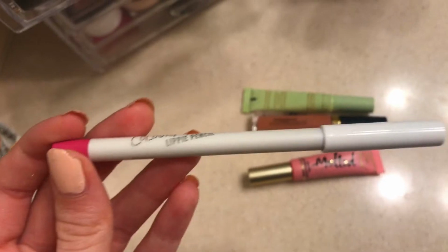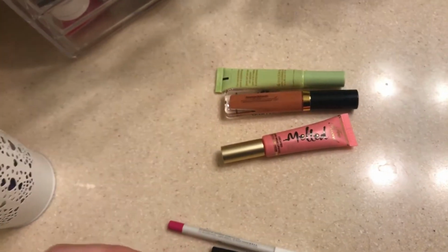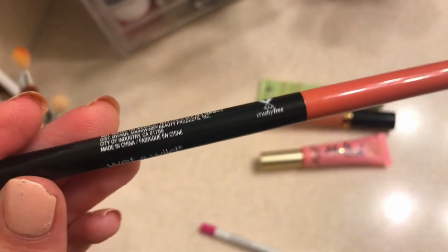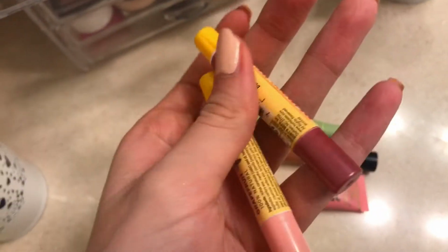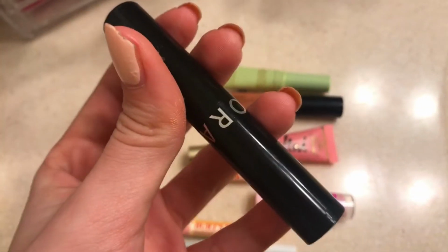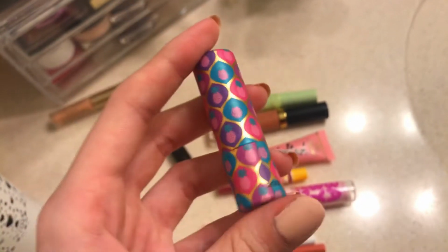So I have a ColourPop Lippy Pencil in Heart On, Essence Soft Contouring in Peachy Keen, and the Wet n Wild Gel Lip Liner in Think Flamingos. I have 2 Burt's Bees lip shimmers, a mini Too Faced Lip Injection in Milkshake. I have a Baby Lips and a Sephora lipstick and a mini Tarte lipstick.